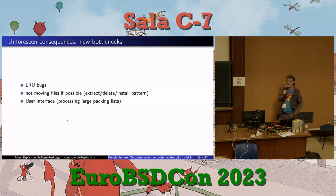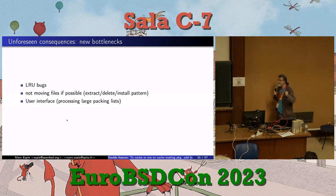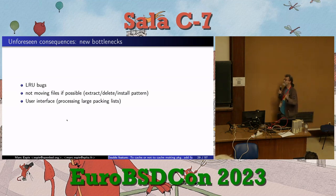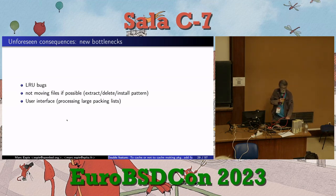Final change was an interface one. When everything was slow, you were saying, okay, package add is not moving, something must be happening. But now you saw that package add was not moving, and yeah, what was going on? Turns out that some packing lists, when you decide to update, are actually going to take a bit of time to read. Like for instance, TeXLive, which is something like 100K files or something like that. So just displaying a message to the user that, okay, I'm actually processing this and that packing list, it makes it seem like things are going faster, even though they're not. So that's about all about caching packages.